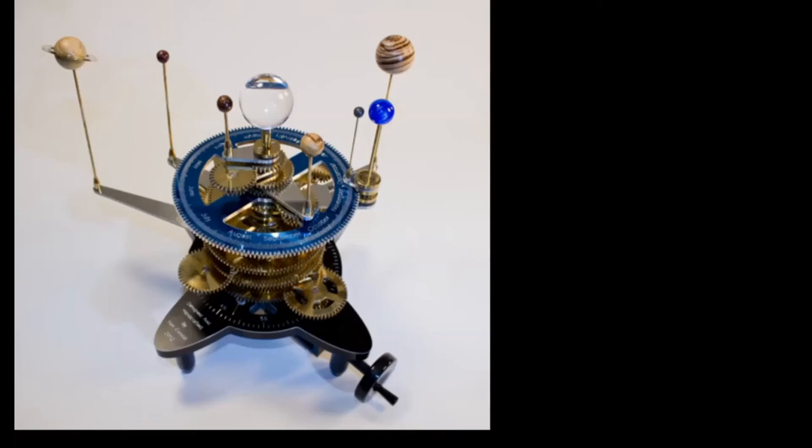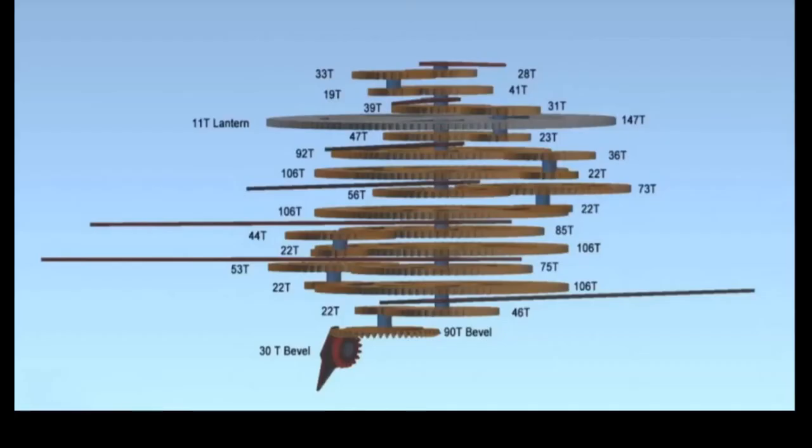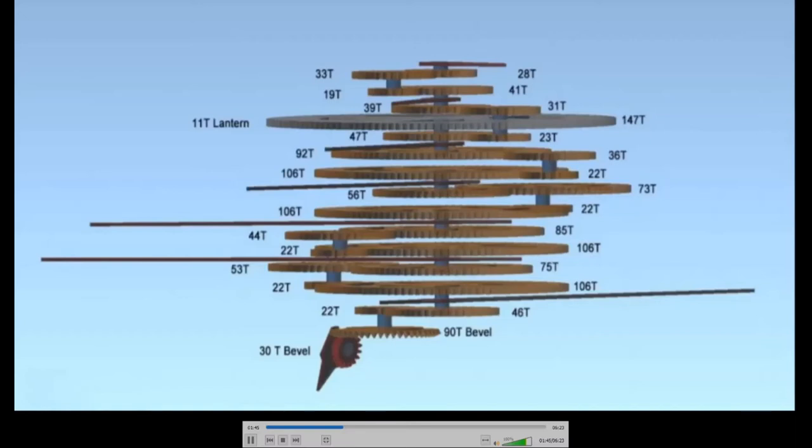He also posted his CAD, and he even posted what his gear ratios were to do the whole thing. When I looked into designing my own, I found that the gear ratios that he came up with are really close to the movements of the actual planets. And considering that there's only 4 gears per level and none of the gears are extraordinarily large, it's really, as far as I was able to find, the best way to go about it. So these are the ratios that I'm using in my design.